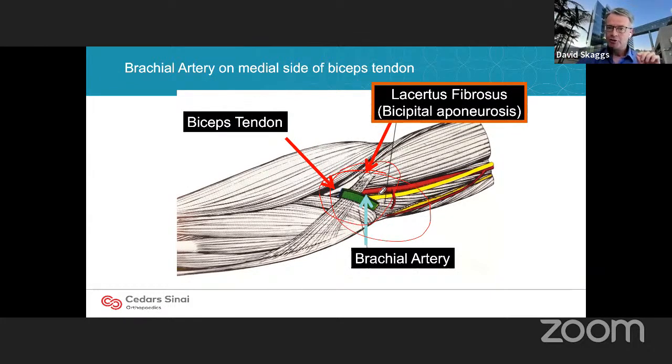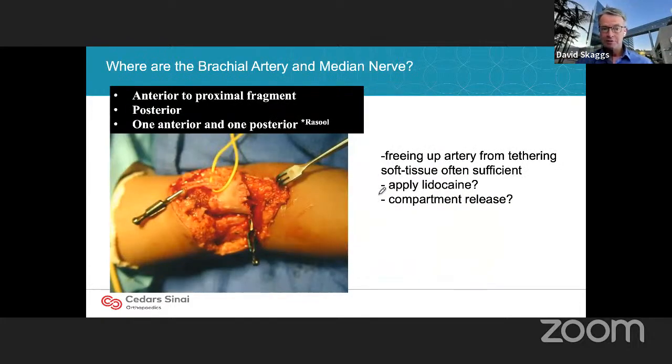Stick a clamp under the lacertus fibrosus, cut through it, boom, it opens up right to where the artery and the nerve should be. Now, they're not always there. Sometimes the artery and nerve are in front of the proximal fragment. Sometimes they're behind, and sometimes one in front and one behind. And sometimes, like you see here, you just see the ends of the artery. In that case, put a little clamp on it and call up the vascular surgeon.